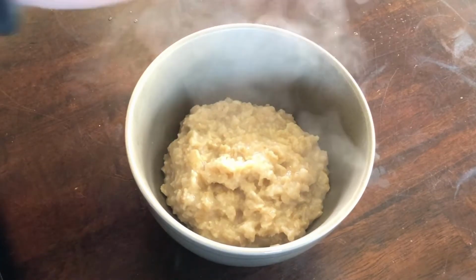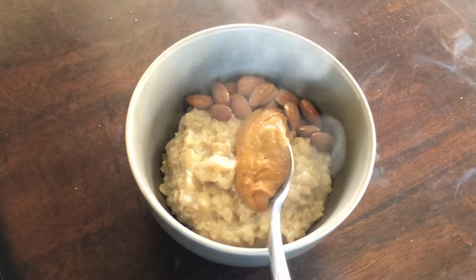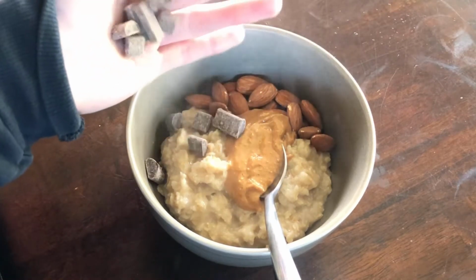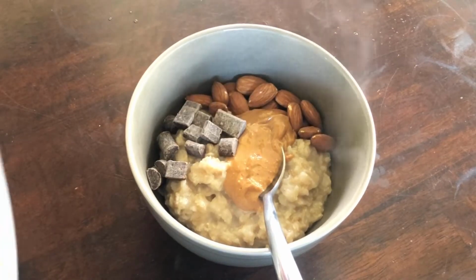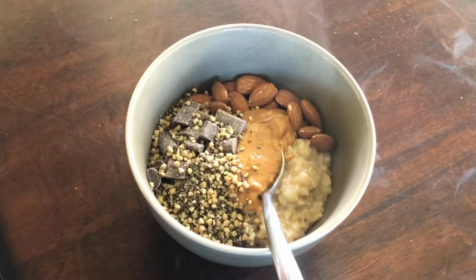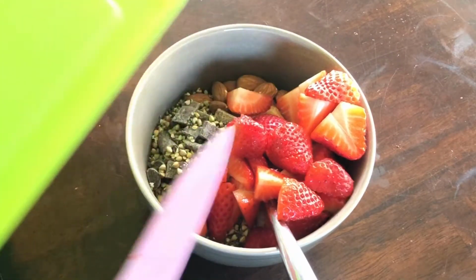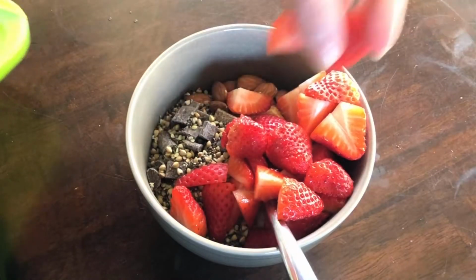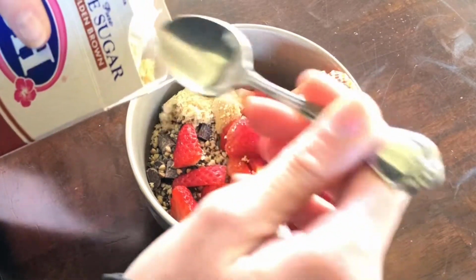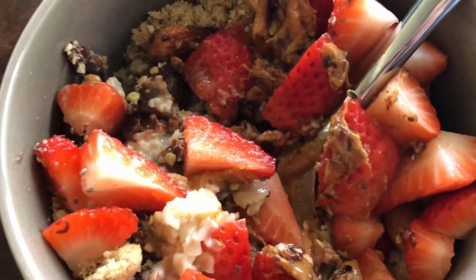Now we're gonna put the oatmeal into a bowl, and I'll show you what else I put on top of it. I like to do some almonds or some nuts of some kind, some peanut butter, and then some chocolate chips, vegan chocolate chips. Next is a little hemp chia seed mix that I get at the health food store, and then I'm gonna add the berries. There's a couple that missed the bowl, but that's okay, they're gonna go back in. And then I like to put a couple scoops of brown sugar on top too. Now I'm gonna mix it all together, and it's this delicious chocolate, fruity, warm goodness.